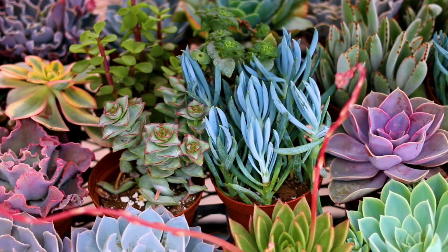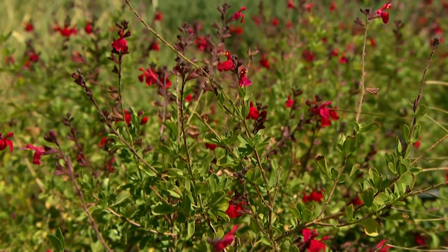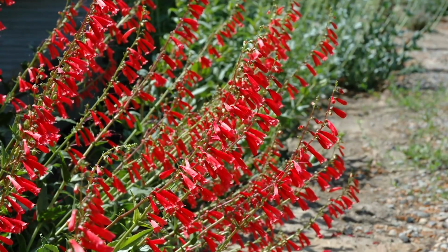You may not think of the desert as having very much in the way of fall color, but there are several plants that grow here that have very beautiful flowers. Many of the succulent varieties start changing colors with the cooling weather. Plants such as autumn sage produce flowers of red, pink, and lavender colors, as do the many penstemon varieties.